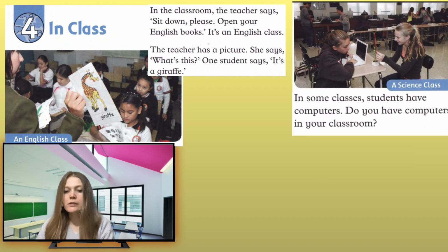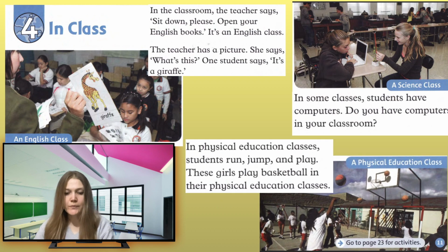In some classes, students have computers. Do you have computers in your classroom? Also, in physical education classes, students run, jump, and play. These girls play basketball in their physical education classes.